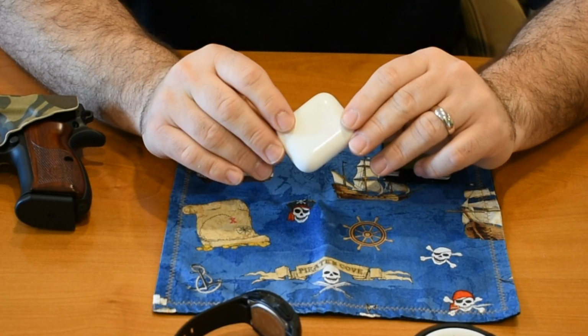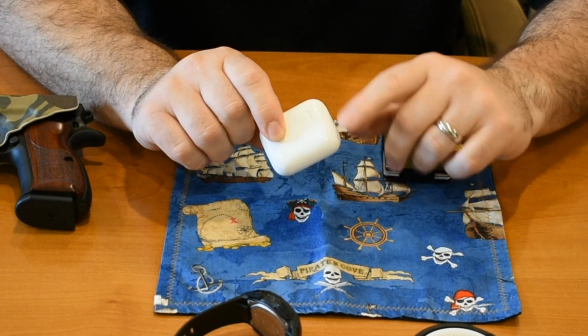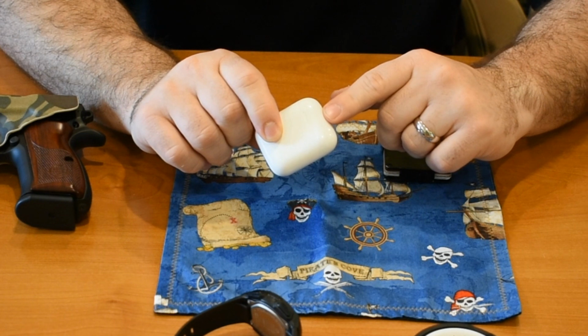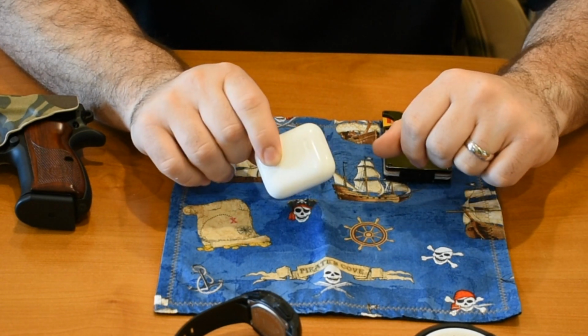Finally, for the items I'm still carrying since the last video, these are the Apple AirPods. I love these. I'd like to actually get the Pros. The price seems a little high. I think they're $250, and these ones aren't not working for me yet, so I'm just going to continue to use these.